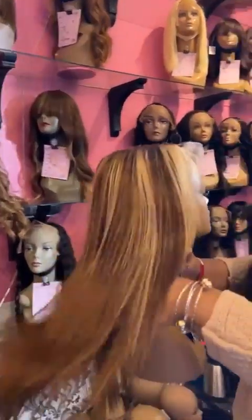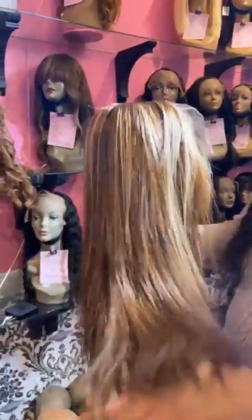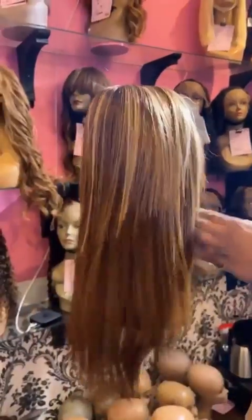We have a lot of beautiful units. As you can see, these are beautiful blondes. All of these wigs are available in store here at Magic Hair Company.